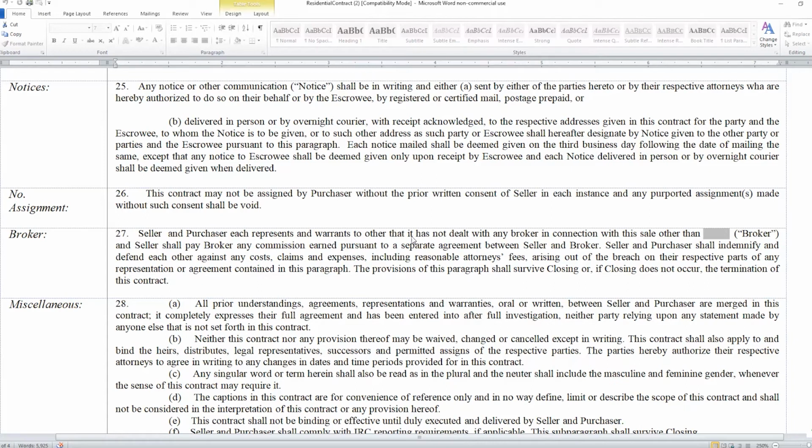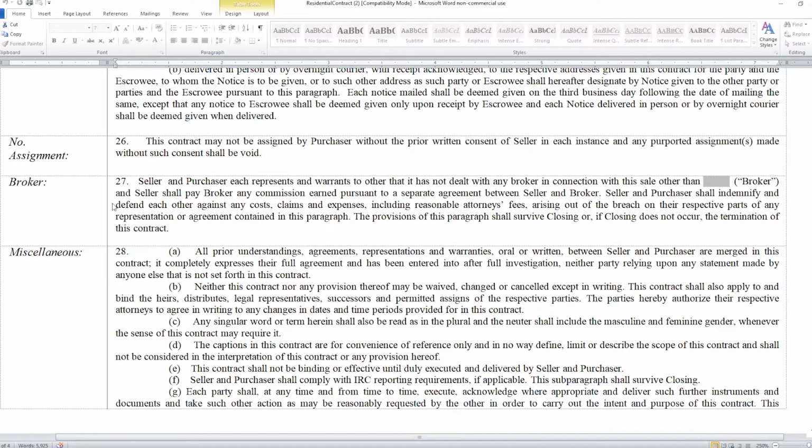So for paragraph 27, it's an important paragraph for you real estate agents. This is where your names would be inserted. It says that the parties have a separate agreement as to who is going to pay which agent. If you are a buyer's broker and you are receiving more than what MLS has offered to you, for instance, they put out 2% to any buyer or selling agent, and you are receiving 3%, this is where the parties have a miscommunication of how much the seller is netting and how much the buyer is to pay out of pocket for their own agent.